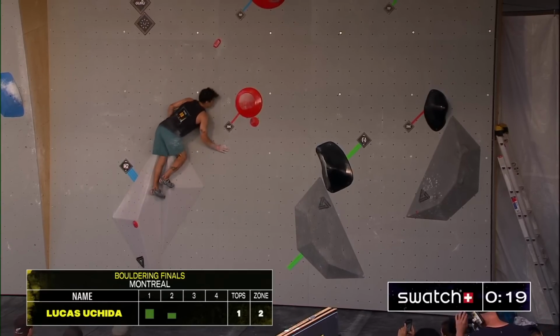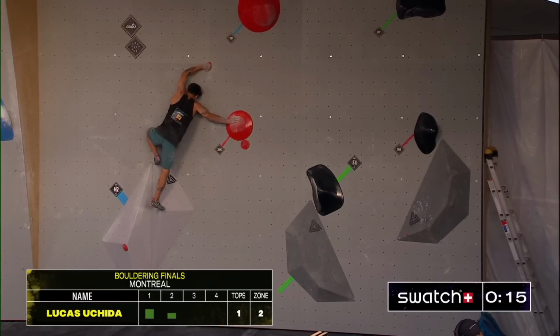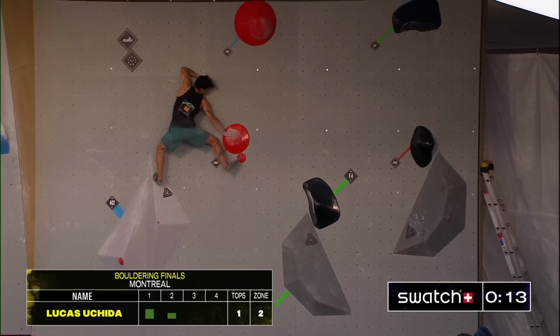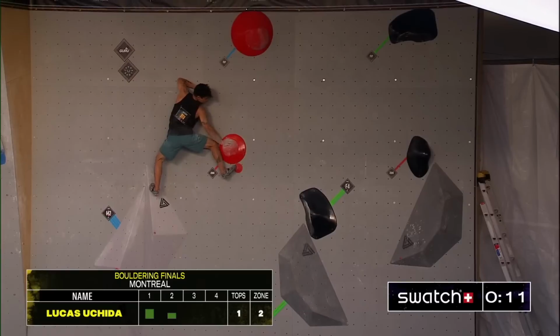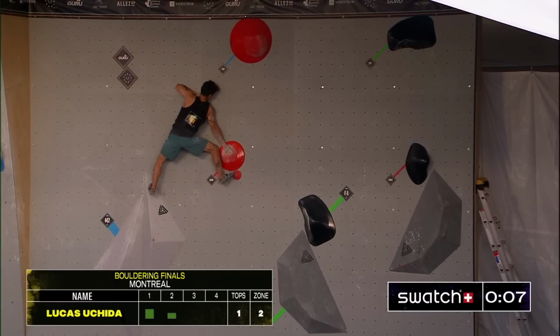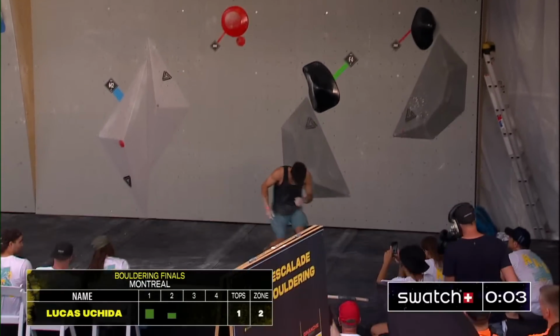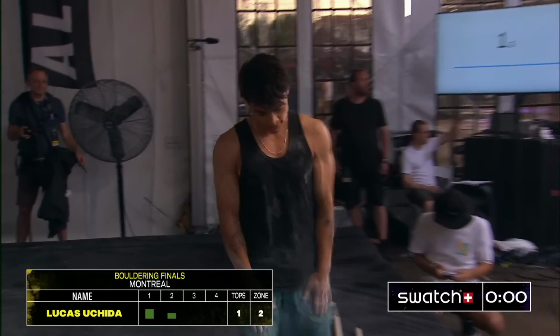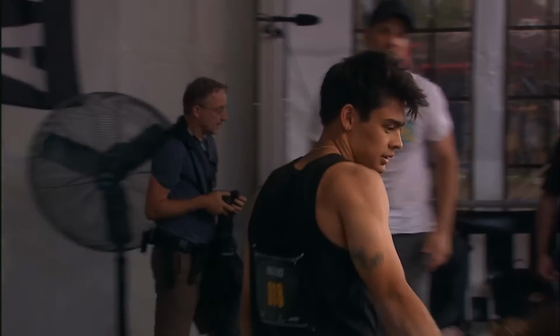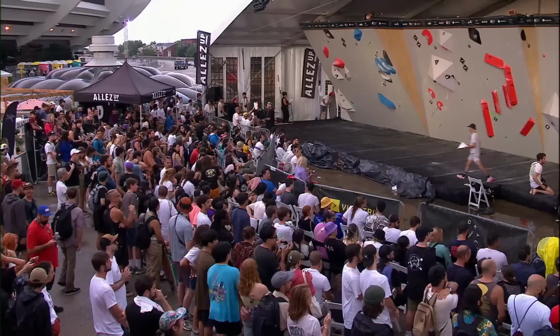He's got to rush to the zone and the crimp, and then take one breath, and he will have enough time, but he can't think about it for too long. Keeping on the bottom right of your screen, and the right foot, Lucas Uchida, not enough. So a little frustrated, and he's going to walk over, pushing it to the very end of that attempt.